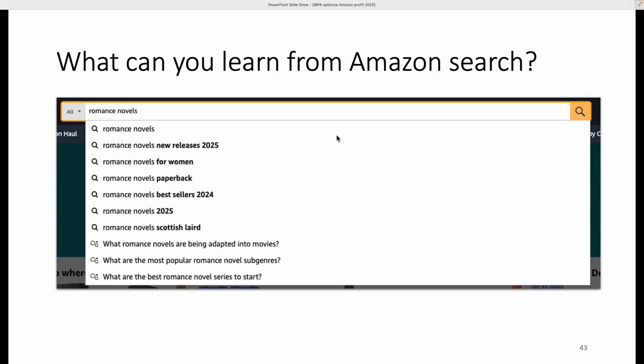So this is a search that I did in May 2025 for romance novels, and usually what happens when you're searching is it will pre-populate some other related search terms. And then, down here, what romance novels are being adapted into movies, what are the most popular romance novel subgenres, they appear below the recommended search terms, and these three things at the bottom, that is Rufus. So basically the idea is you select one of these and then you can have some sort of conversation with this generative AI tool that Amazon launched.